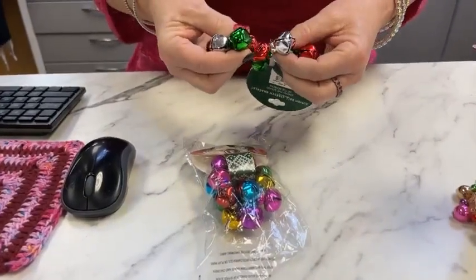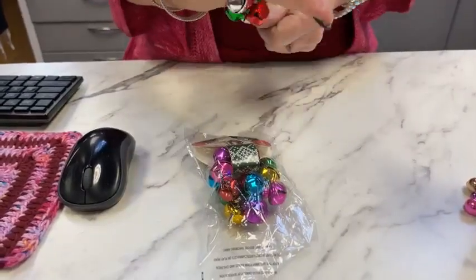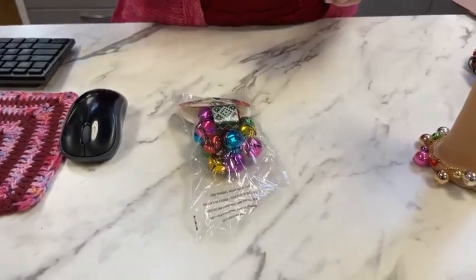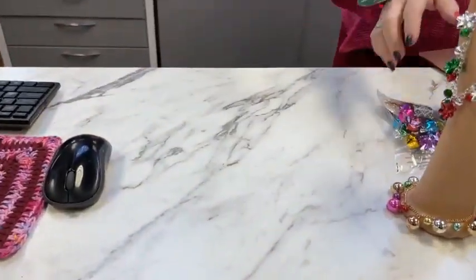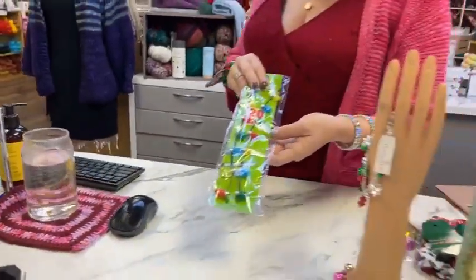I like that it's an elastic thread cording that holds it. And it saves water. Exactly, Melanie. Saves water. All right. Oh, I'm like, jingle bells save water? No. We're not washing your hair.